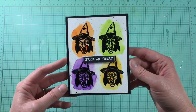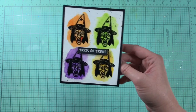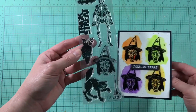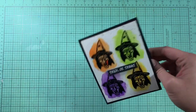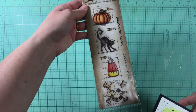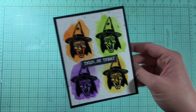I made this card using a stamp set from Tim Holtz. I think it was this one. This was a stamp set that came with a stencil that I purchased last year, and I used the witch's image. And then I had a couple of sentiments that I used from this stamp set. I picked up this stamp set last year as well.